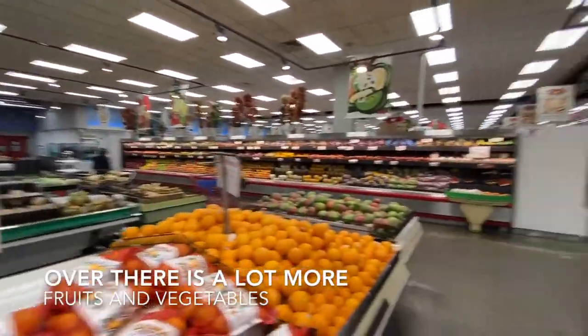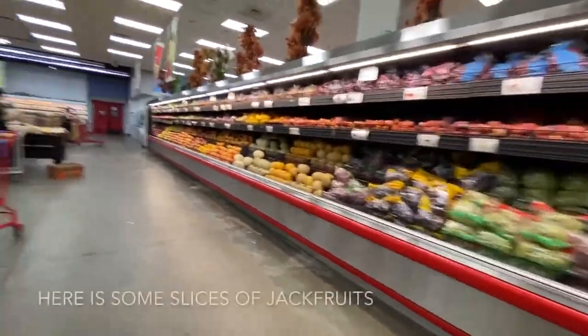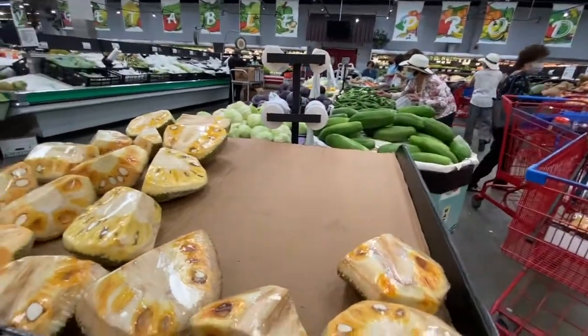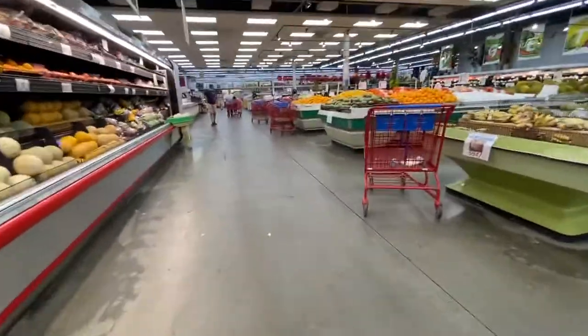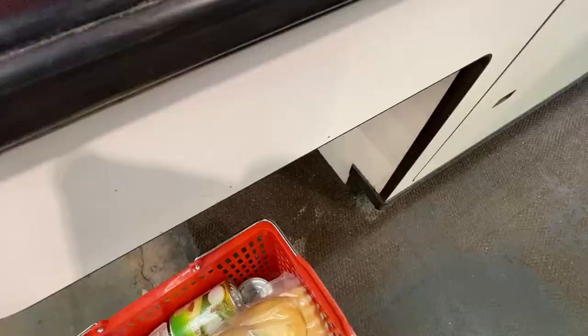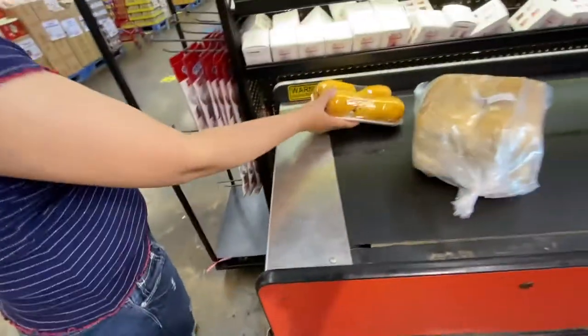There are vegetables, fruits. That's it, I think. They have slices of langka. $1.79 per pound. Mangga, hello.